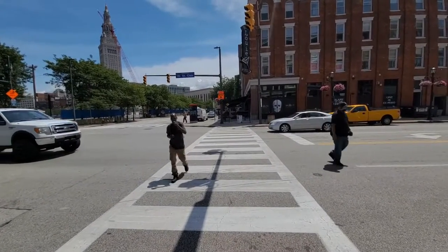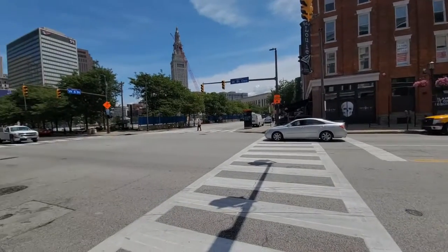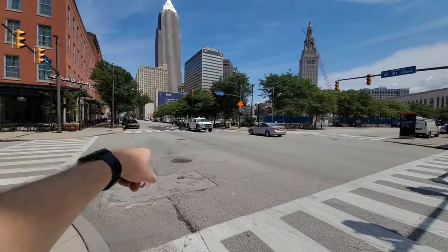Street lights are out here. I mean, this is a nice update. Remember that sinkhole from about a month and a half ago? It's all patched up already.